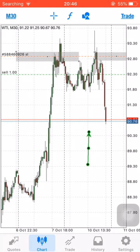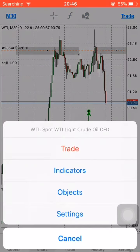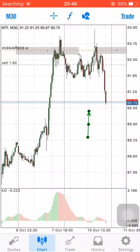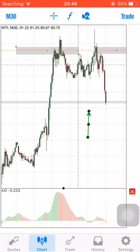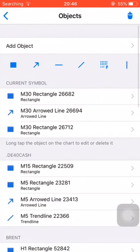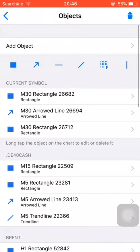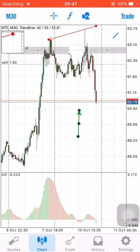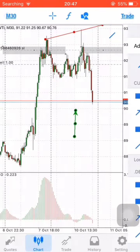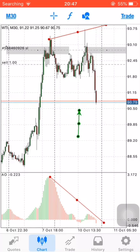So you can see, guys, if I pull down my awesome oscillator, there's a divergence here, and as you can see, I love trading divergence. The market was making higher highs, and here on the awesome oscillator, the market didn't make any high. The market instead fell down, making new lower lows, and that's what gave me the second entry.